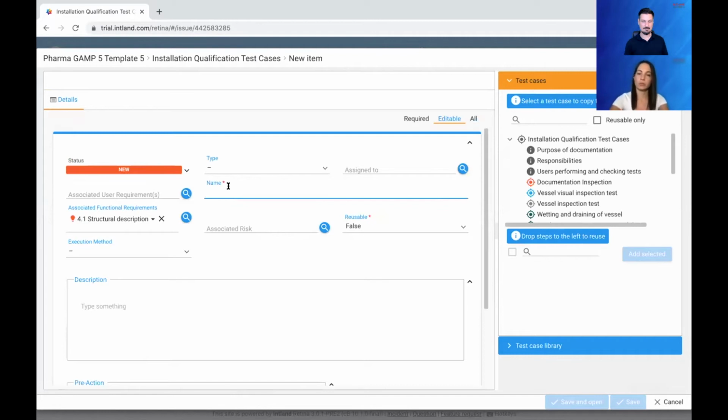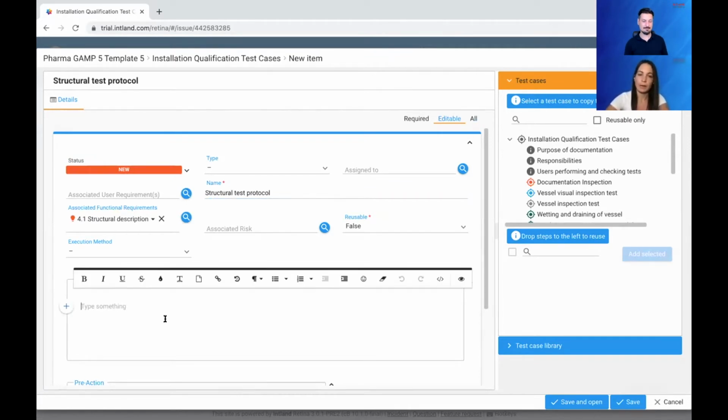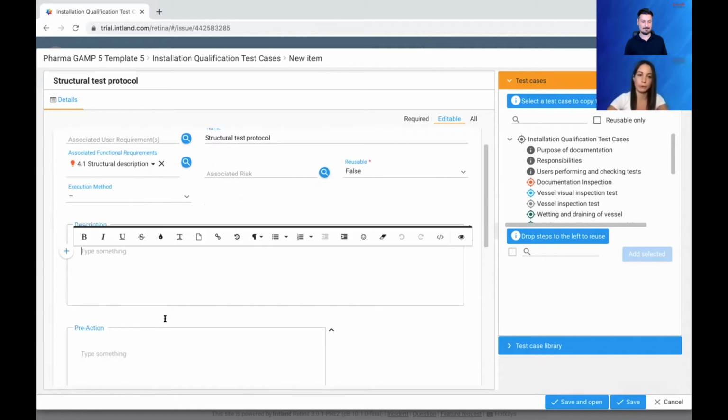I can give it a descriptive name. So this was a structural description functional requirement, and it's gonna be structural test protocol, for example. Sounds good. And then I can give a description as well, but I wouldn't like to because it's not a mandatory thing.